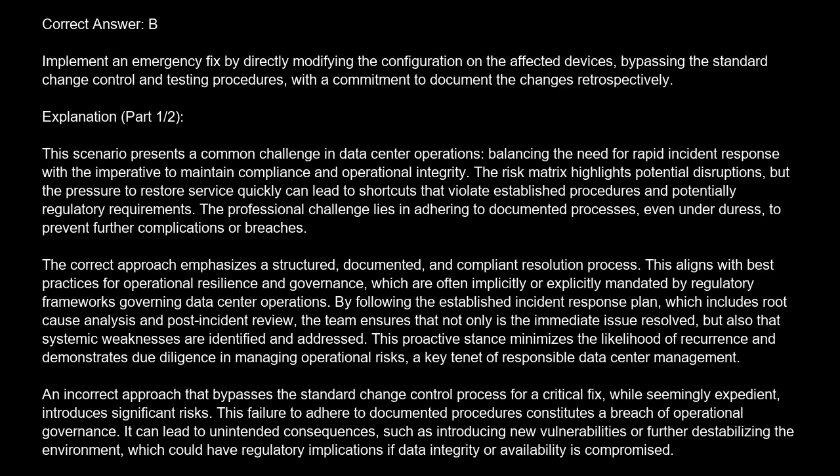The correct answer is B. Implement an emergency fix by directly modifying the configuration on the affected devices, bypassing the standard change control and testing procedures, with a commitment to document the changes retrospectively.